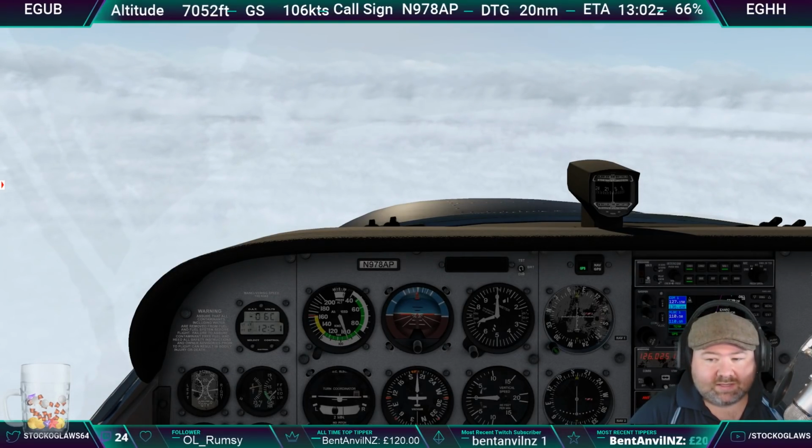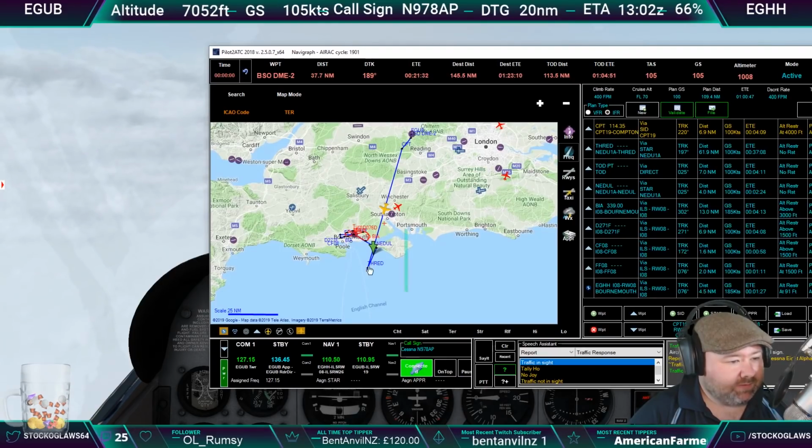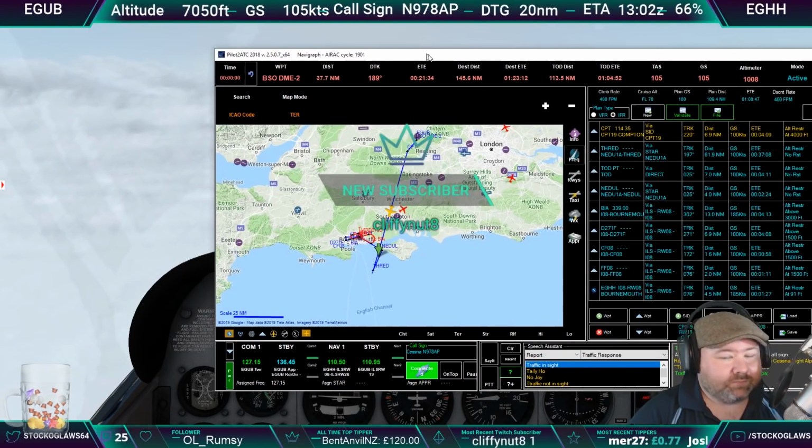So we're just going past Southampton. So this is where we are, peeps. Eastleigh, Southampton. Come around and then in.